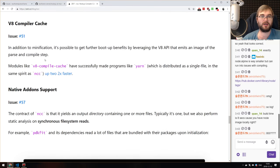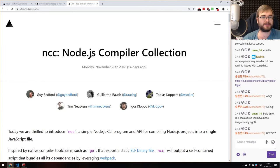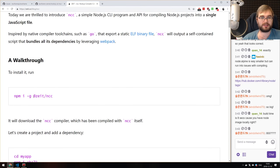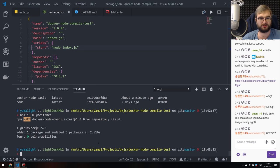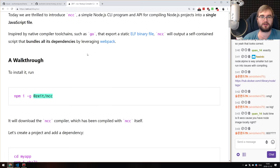So first thing, we are gonna try to use ncc, type ncc, there we go, as a dev dependency. And see, okay, build time is 8 seconds because you have the node image locally. Yes, this is without cache, but already with a downloaded node image. So this is the case we assume to be the typical one, because you rarely pull new images, right? Let's be frank about that.